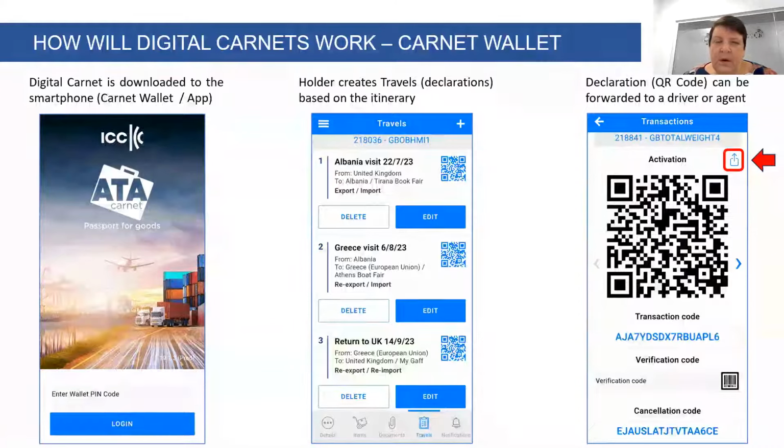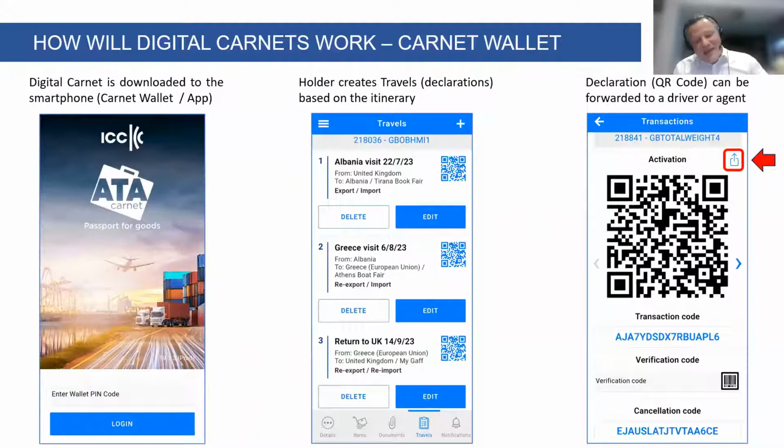Fantastic. Somebody's also asked, are there any limits on the number of vouchers you can have in a single digital carnet? That's a good question. This will be down to each individual issuing chamber. To give you an idea, when we were training the issuing network, I created a test carnet for each chamber, and that test carnet had 99 exits, 99 visits, and 99 transits. So we know that the digital infrastructure will support a lot of visits and a lot of transits, but of course, each individual chamber decides what the upper limit could potentially be. So that's down to your issuing chamber.